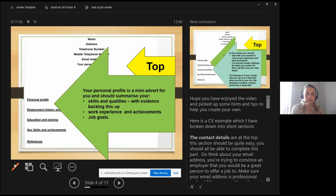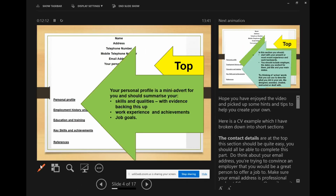Okay, so you've got to remember this CV is going to get you the interview, hopefully, if it's really good. Okay, so that's your personal profile. It's got to sell you to the employer. It should be quite short, a short paragraph, no more than 5 lines, I would say. A little bit about why you want to apply for that job, maybe about your long-term career goal. Doesn't matter if you long-term want to be a qualified hairdresser, but at the moment you're applying for a part-time job in Costa Coffee.